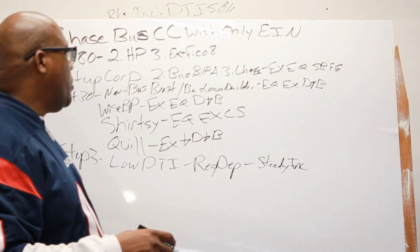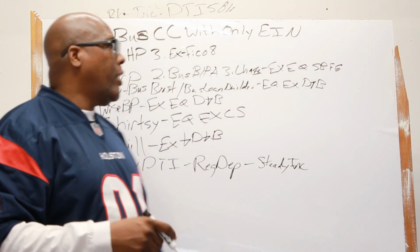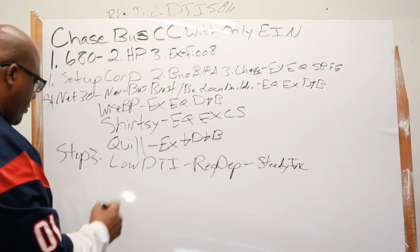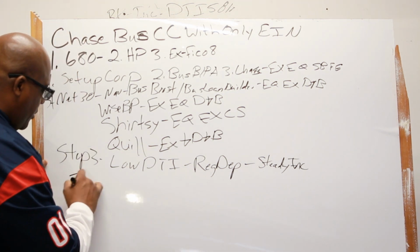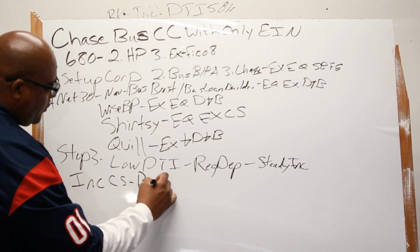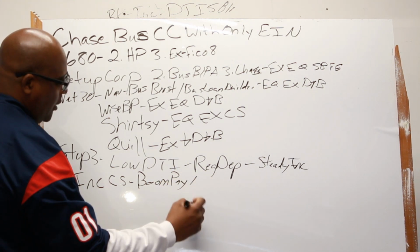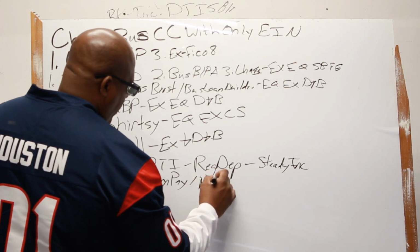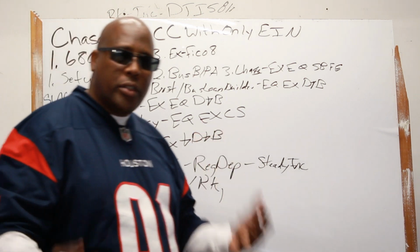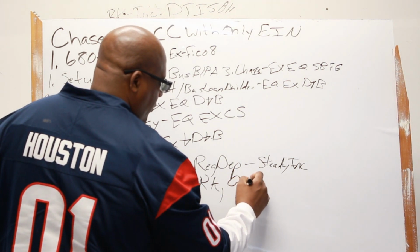Now, again, if you have a credit score that's less than a 680 and you're trying to get the Chase business credit card, these are some things that I would encourage you to do. If you want to increase your credit score, if you're paying rent, you may want to use companies like Boom Pay and Rental Karma. Then, if you're paying subscriptions and utility bills, then you may want to look at Grow Credit.